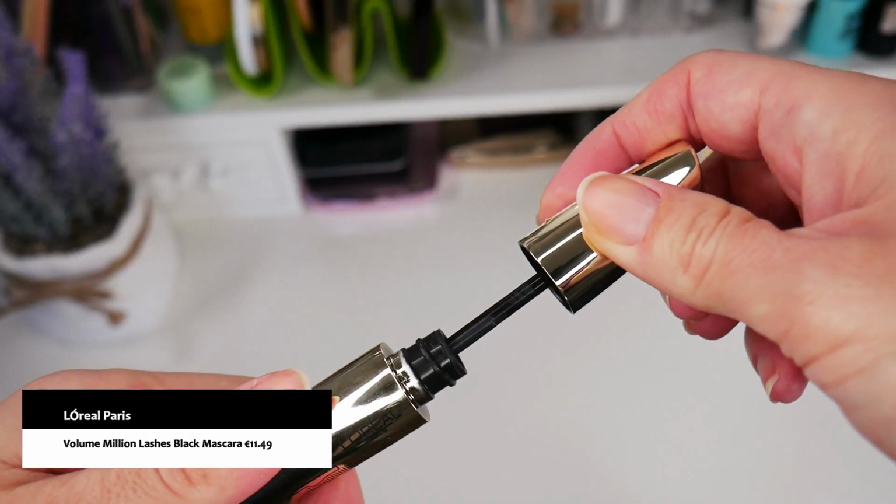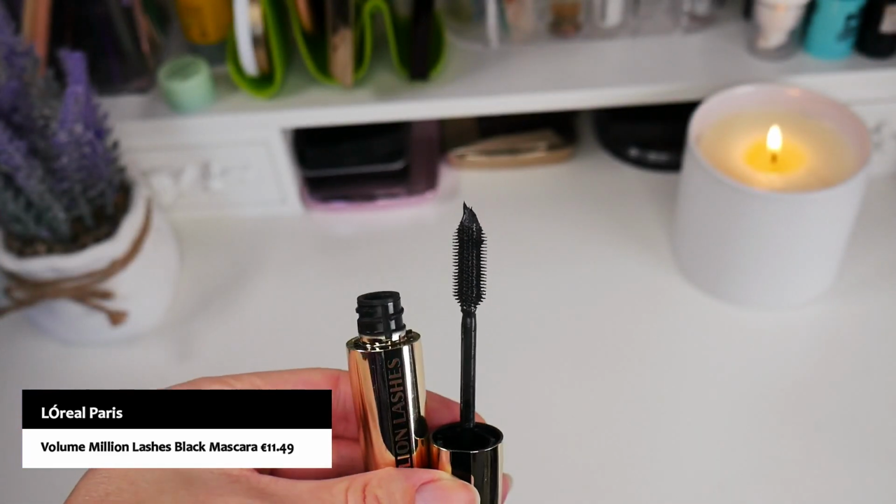I see that we have a Volume Million Lashes Mascara, another full-size product, and I never had or tried this mascara. So another mascara that I need to try and add to my huge mascara collection. Maybe guys you would like to see my mascara collection, my non-open mascara collection. I can also show you the one that I have open.